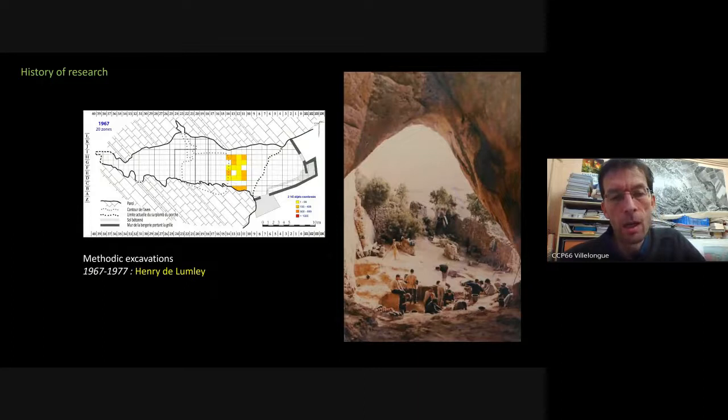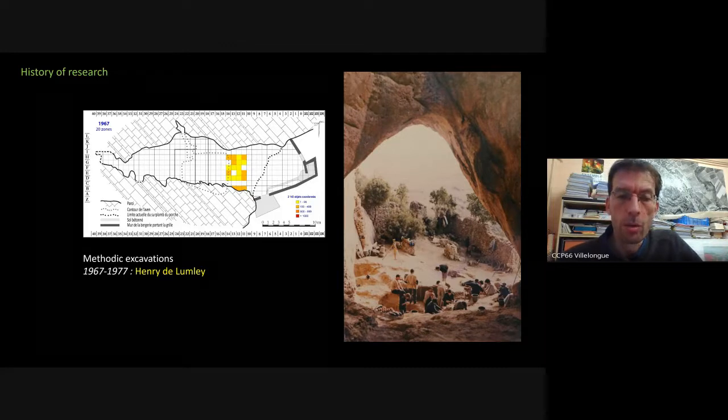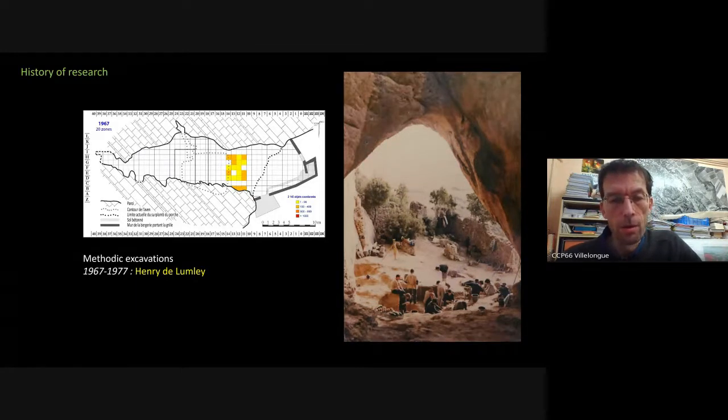In 1967 are the first positioned objects in the cave, with the classic one square meter grid, and this is the illustration of the squares that were excavated in 1967, the first campaign of programmed excavations. It was under the direction of Henri de Lumley from 67 to 77 for the excavations. And the next is from 78 to 97.